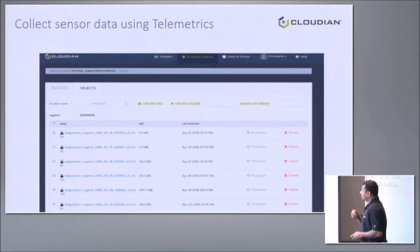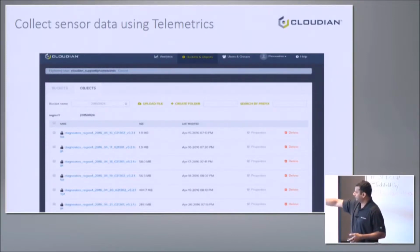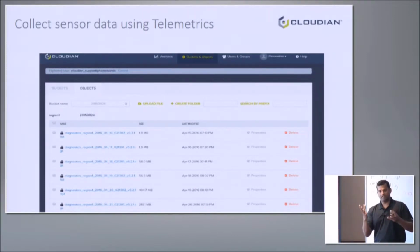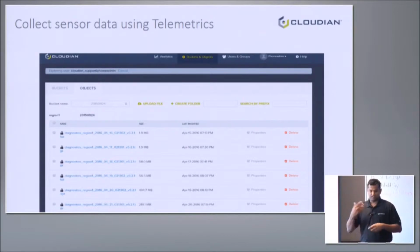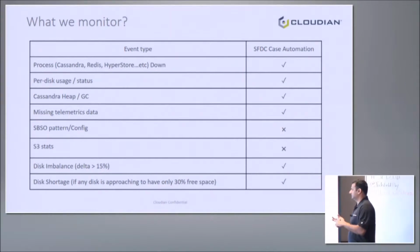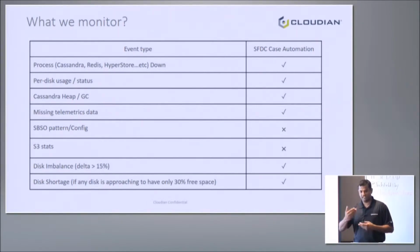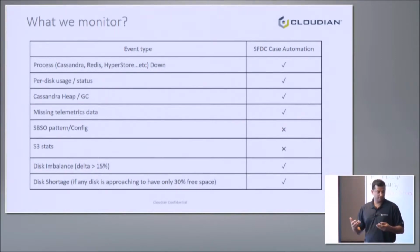Okay, here is just a screenshot of what it looks like. We collect all this data. It all comes down as a configuration file, right? All these sensors are XML data. We take these objects and run queries on them, right? What kind of information are we monitoring? We are monitoring processes, disk usage, Cassandra data, telemetrics, the load pattern, the imbalance, shortage, various kinds of data. And this is built on a daily basis, right? Once we have the sensor data and pull it all together, I can write algorithms at a much faster pace because it's completely driven from a cloud perspective.